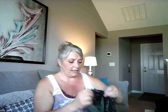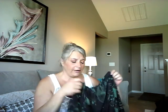Because I just know my shoulders are very broad and I need that extra room in the shoulder area. And my arms are kind of big too. So I just need that extra room in those type of things. Even jackets, I'll go a size larger because of that. So having my measurements, I don't know why they sent me this in a large, unless it doesn't come in an extra large.